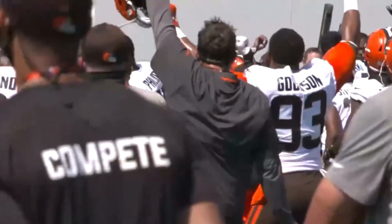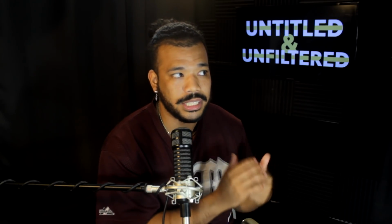Terrence Mitchell, I really like him. He was underrated last year. I think he's one of the better corners on this team. I also think he's one of the better corners in the division. It's just that Greedy and Denzel are also really good, so he doesn't get to start.